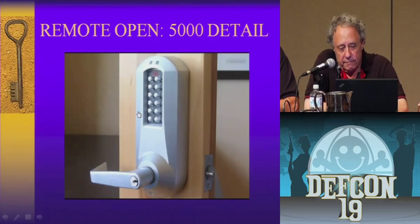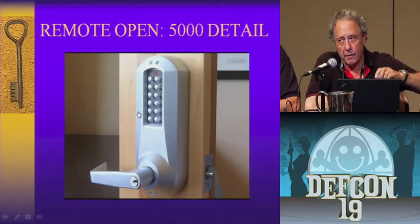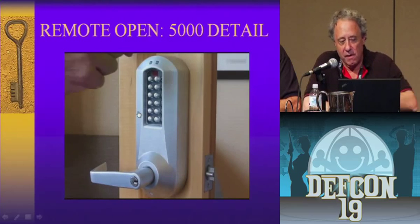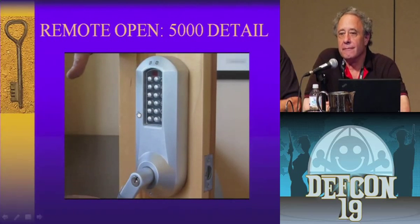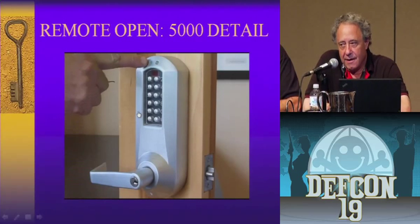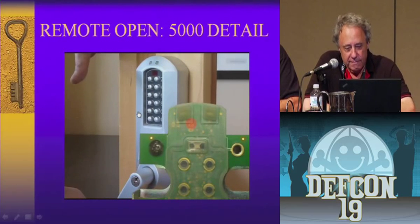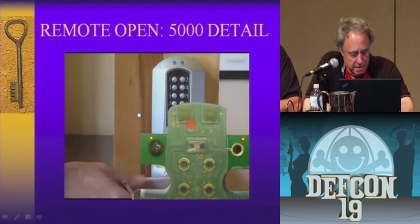The next demonstration is another design defect that we perceive in this lock in the EPLEX series. This is the remote open option. What we're doing is going through the LED. You gotta love this engineering. And shorting out the pin, which the engineers at Kaba decided to place directly in back of the LED port.